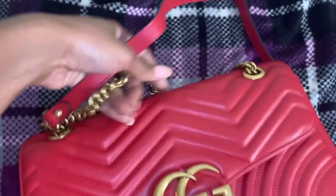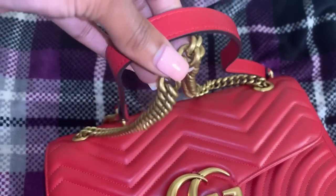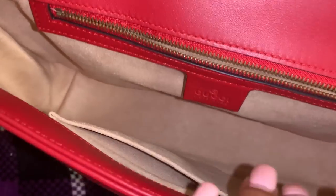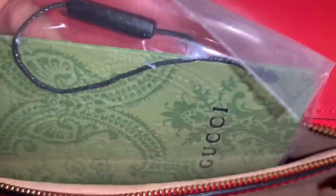I love everything about it. Literally, I love the color. Y'all know I literally love the color. I have no complaints about this bag. Inside it is tan cream. It also comes with that Gucci card. It comes with two extra pockets inside as well.